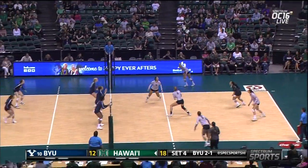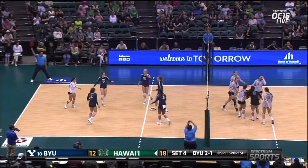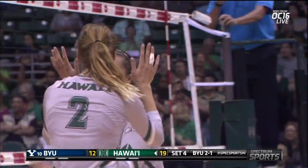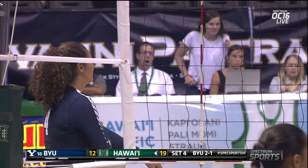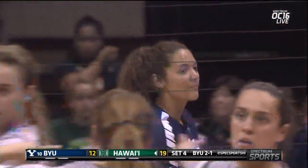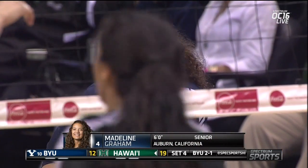That's an overpass. Chance for Hawai'i. Yosia with options. Goes outside to Granato. Was there a touch? Yes, there was. Point for Hawai'i. That is 20 kills for Granato. And this Stan Sheriff Center, which an hour ago was very, very quiet, is all of a sudden getting rowdy. And if you're Heather Olmstead, third-year head coach here for BYU, you have to be wondering what the heck is happening.